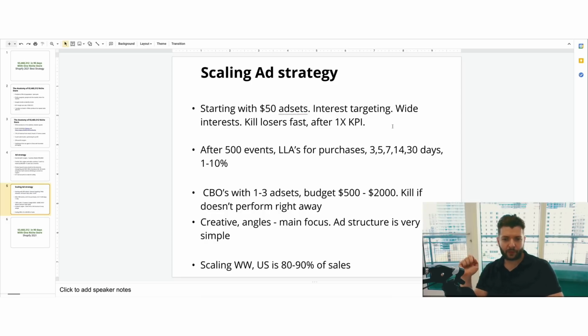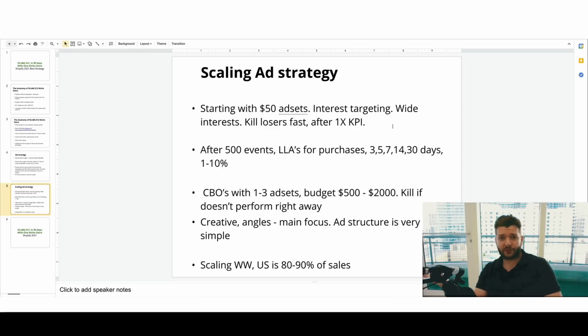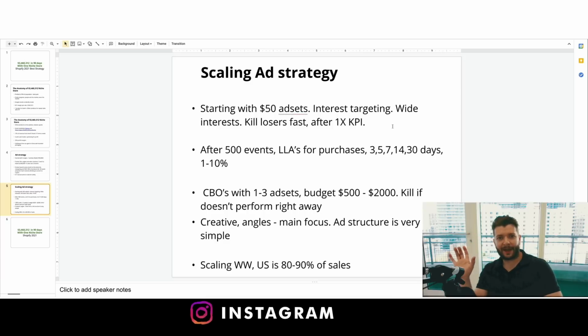Creative and angles are the main focus for us. Ad structure is very simple. We focus on creative and on angles. We ask customers what they think about the product, what we can improve, and why they bought the product in the first place, out of all of the options that they have in the market, right?